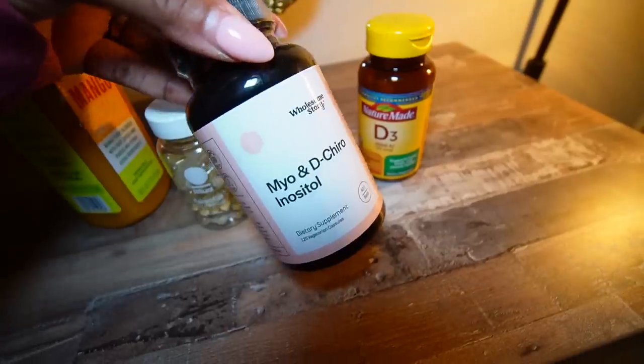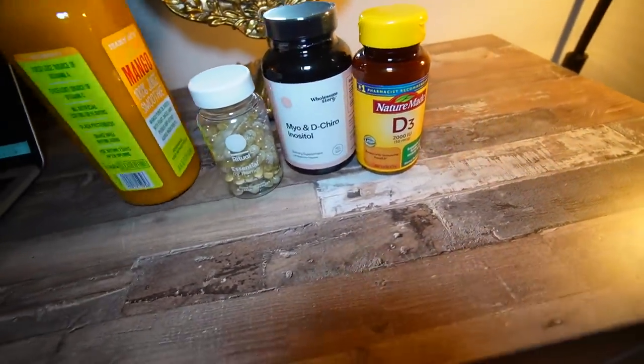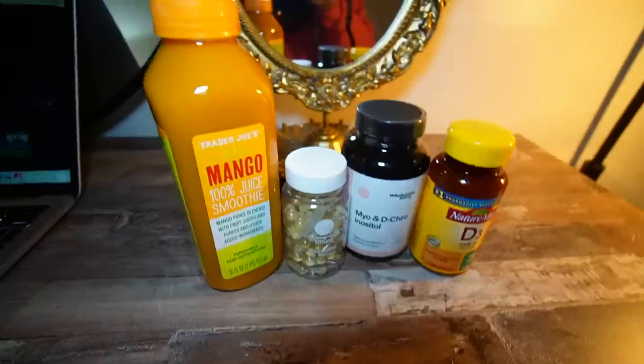Inositol is supposed to be really good for PCOS, so I'm trying these out. And then I take D3. I also have B12. I need to get some more. And I'm also gonna take my melatonin so I can be out like a light.